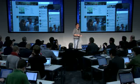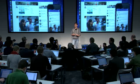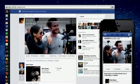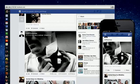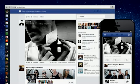Or maybe I really like music. We've revamped the music feed to show what my favorite musicians are posting, as well as what my friends are listening to. And we'll also show concerts that are happening around me, or albums that have been released recently. So for example, I'm a huge Justin Timberlake fan, and now I can come to my music feed and see this awesome photo of Justin getting ready for the Grammys. I can see what concerts he has happening around me, and I can see if he's coming out with any new albums soon.